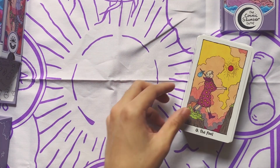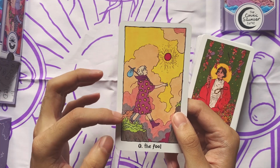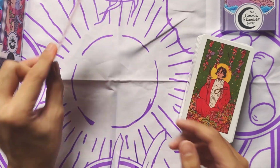This is the Fool card, and I really like it because she is also walking off the cliff. This is a very typical Fool, very RWS. The dog is biting onto their pants. There's an androgyny with this figure, and I like that.